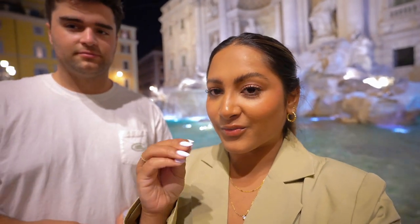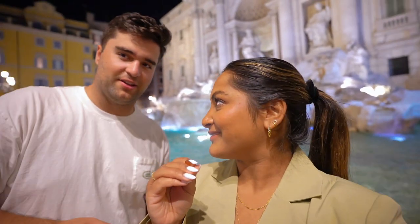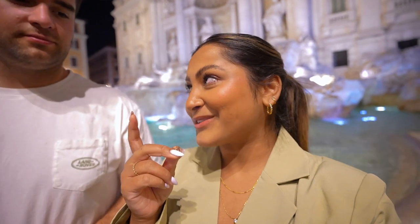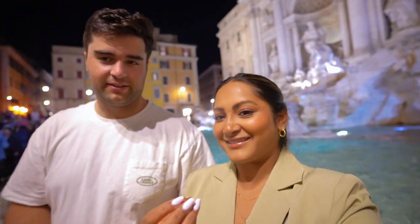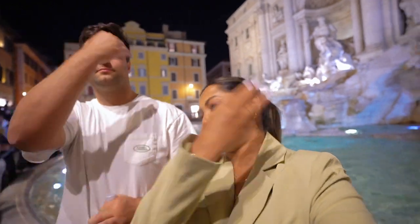Well, this means that we'll come back to Rome if you throw a coin in the fountain. Which, I came back to Rome the last time I did this, so might be true. But also, I think you can make a wish. At least I think so. Pennies. Yeah, American pennies. Let's go. Left shoulder. Okay, ready? Go. 3, 2, 1.